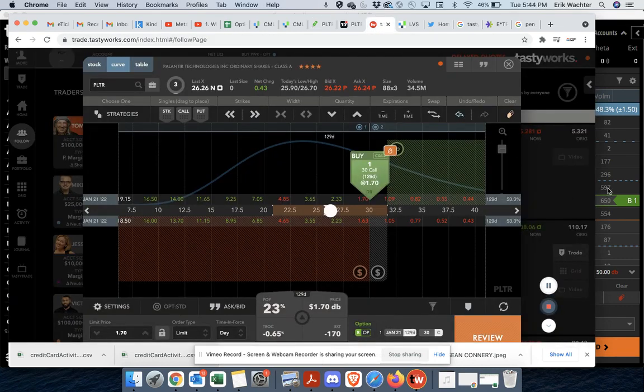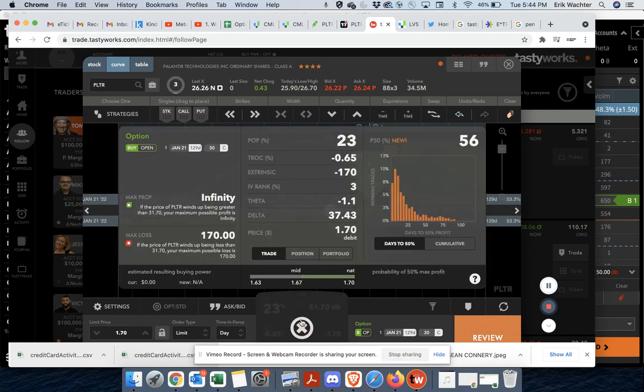So let's go over. Here is the 30 delta call. Let's go ahead and open this up. Probability of profit 23. This shows us another thing: the IV rank is very low. Since we're selling a put and buying a call, this is sort of a risk reversal, sort of Vega neutral. But you can see our theta, we're losing a penny every day if everything's equal. So let's go ahead and exit that out.